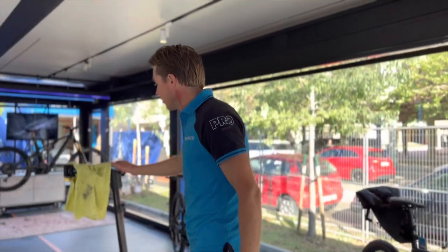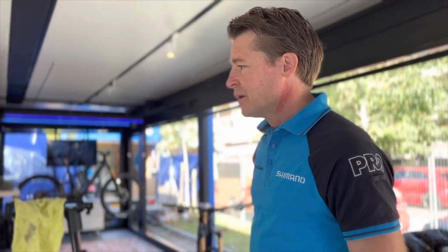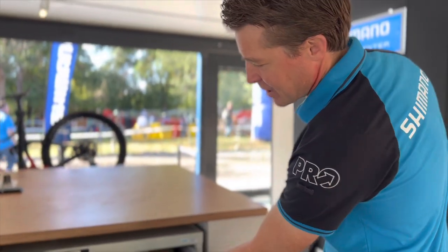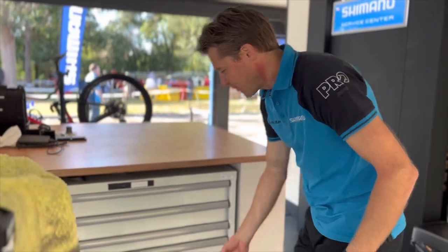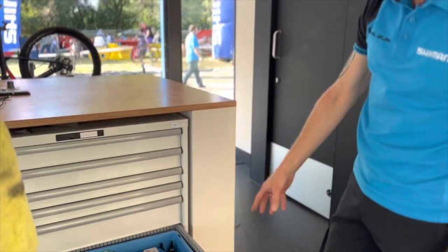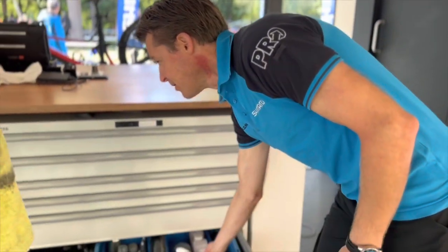Especially on the World Cups, we give tech support for the teams. We can work with two mechanics, and also at this event we support also OEMs when they have some issues with the bikes, test bikes, we help them as well. Yeah, we have all tools in the boxes here, or in the drawer, sorry. We also have all the bleeding tools, oil, grease, everything we need to fix the bikes.